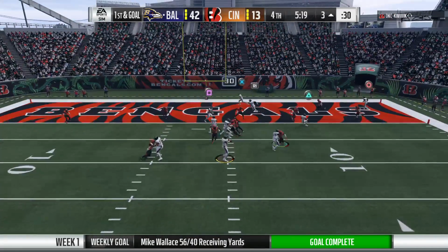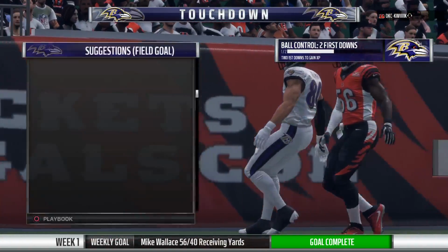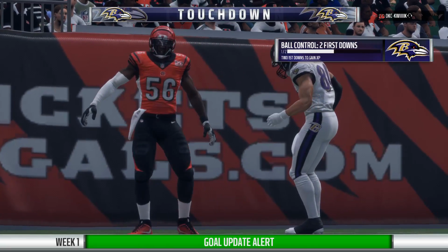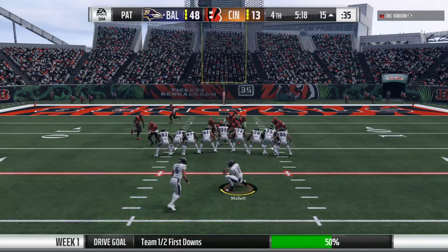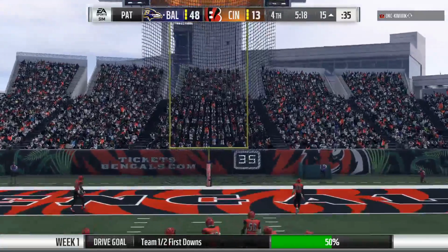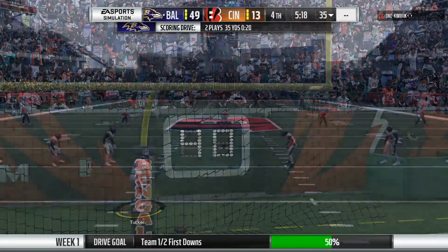To pass, Flacco. And this is caught. Touchdown, Baltimore. Crockett Gilmore from 3 yards out. And the Ravens turn that interception into a touchdown. And this one was over a while ago as they just add on to their big lead.